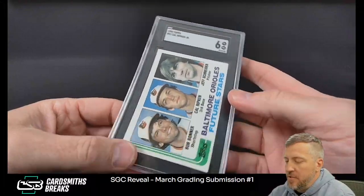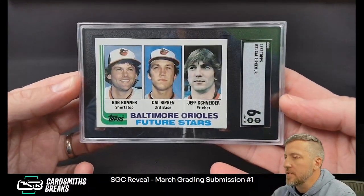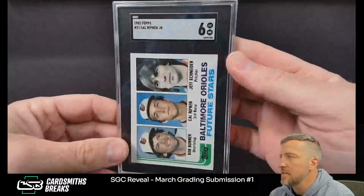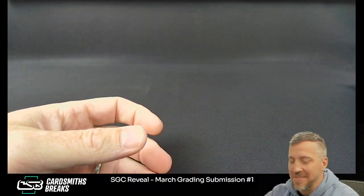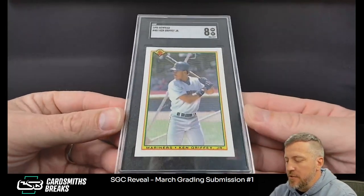The Cal Ripken Jr. 82 Topps Baltimore Orioles Future Stars got a 6. Yeah. The 1990 Bowman Ken Griffey Jr. got an 8.